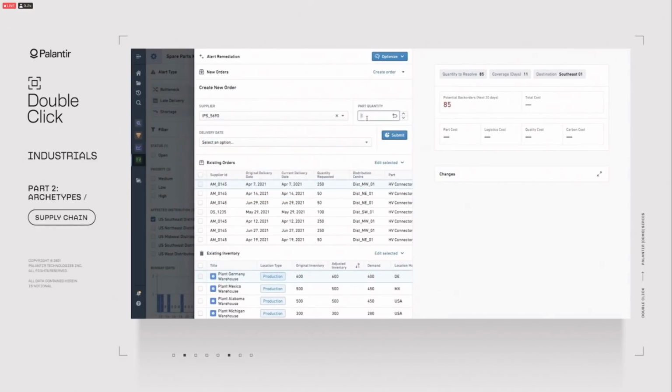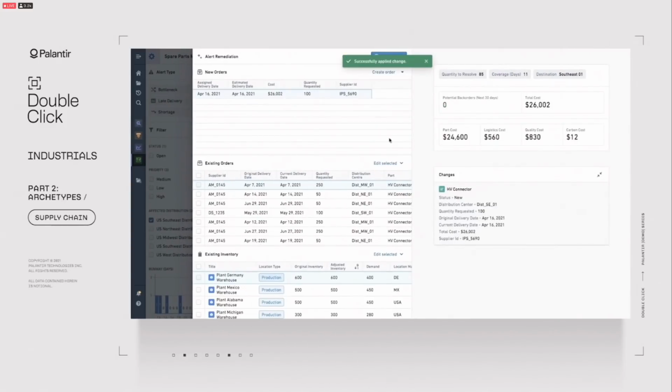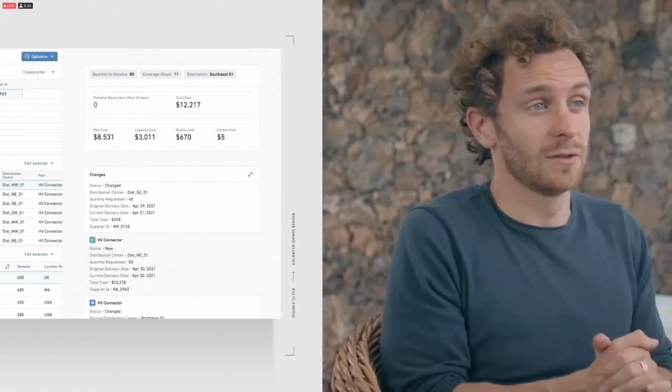You can see that with every potential decision, I can instantly compare the estimated shipping cost, time to delivery, and expected quality and CO2 implications. Previously, it would have been impossible to respond with this level of understanding. But what's actually even more exciting here is that instead of manually comparing a few scenarios, I can actually choose the exact set of decisions that will optimize for the factors I care about most, which of course will change depending on the current circumstances.